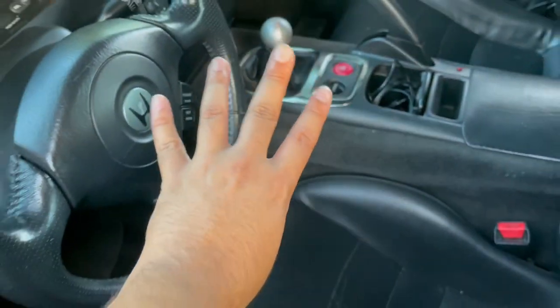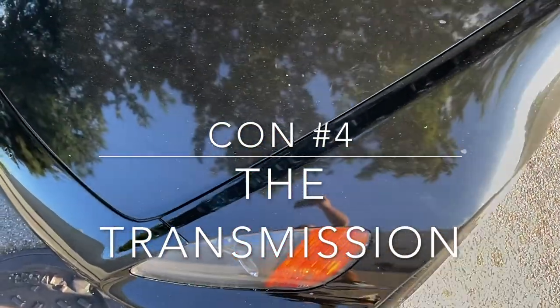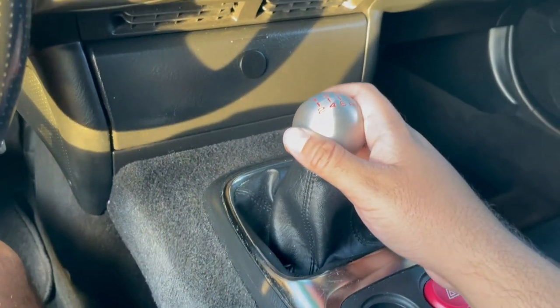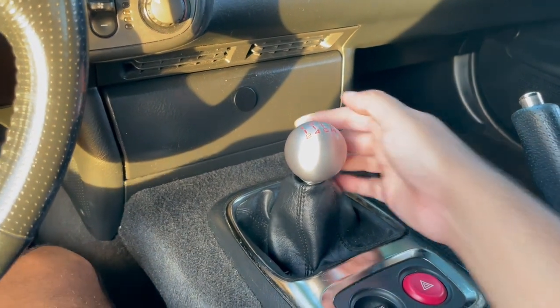Con number four. So the fourth con about this car, getting back into the interior, I guess every con about this car is an interior one, which is kind of funny because I love the interior of this car, is the fact that second gear on the AP1s, not so much the AP2s, grinds.